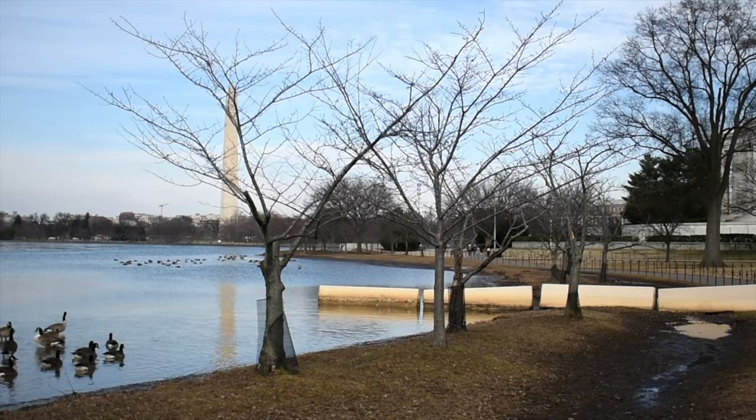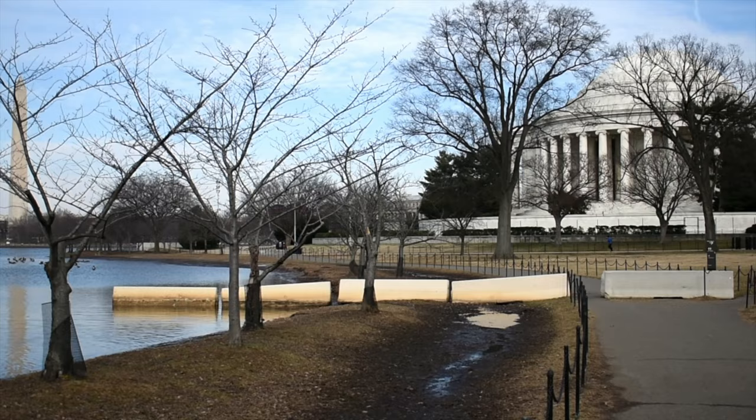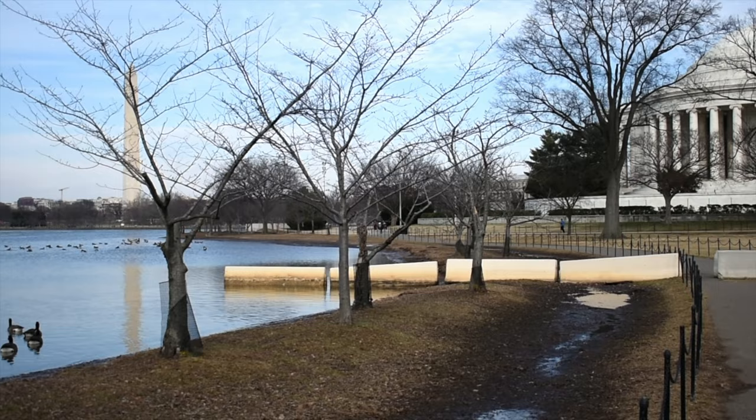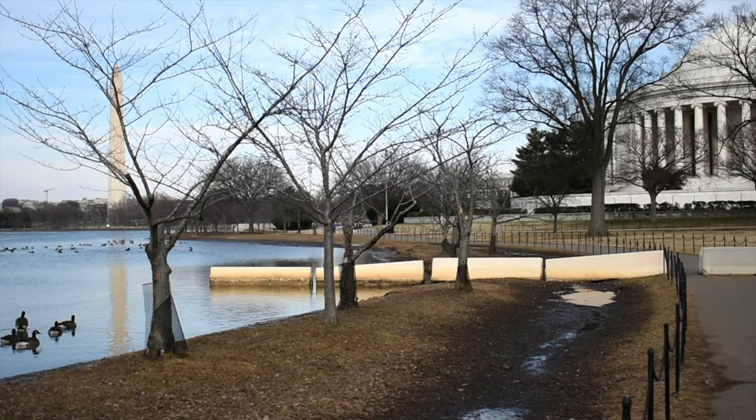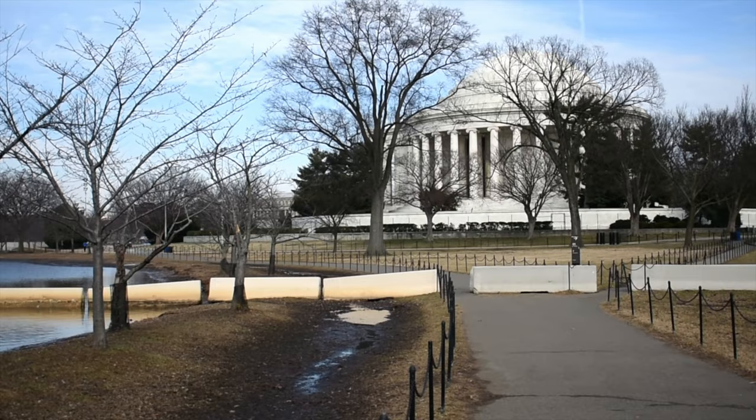As we approach the Jefferson Memorial, you'll notice these monuments are designed after past empires. The Washington Monument, designed like an Egyptian obelisk. The Lincoln Memorial, like the Parthenon in Greece. And the Jefferson Memorial is designed like the Pantheon in Rome.